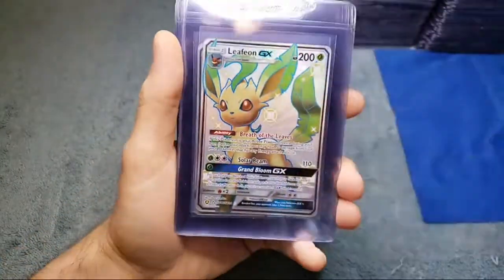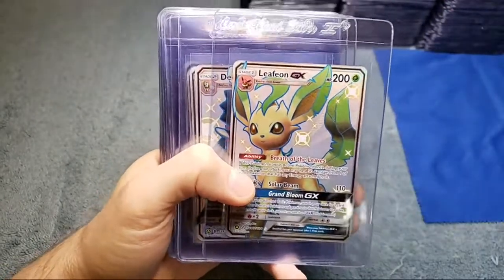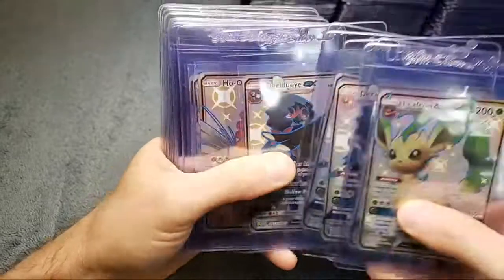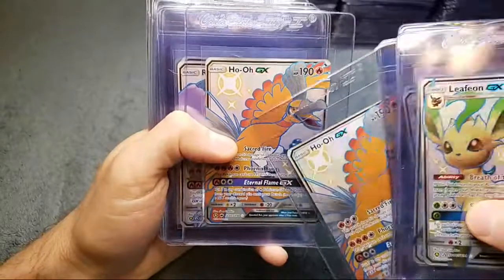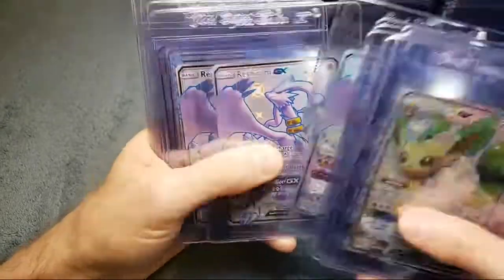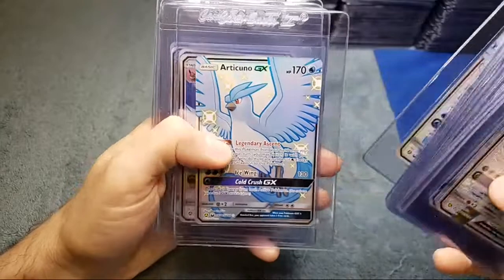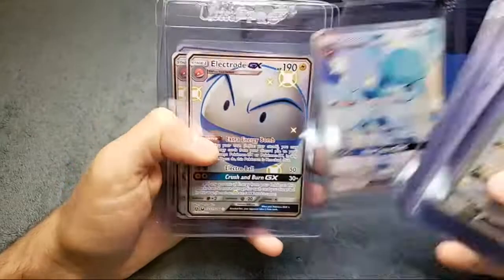Alright, next stack we're getting into is all of the shiny GX cards from Hidden Fates. We got a Leafeon. We had that in Japanese as well. Decidueye. Got 5 of those. Holy crap. We got Ho-Oh. Remember when I was getting these for like 9-10 bucks? I don't think they're too much more now. We got Reshiram. Looks like 4 Reshiram. Just based on what I get in, like I said, auction buys and stuff like that. Got Articuno. Got 2 of those. Glaceon. I really like him. Electrode.